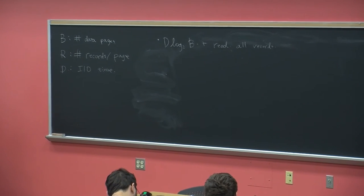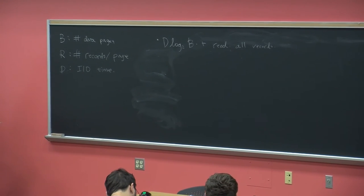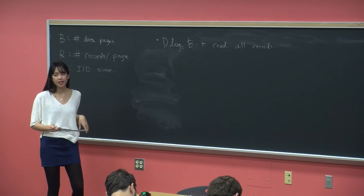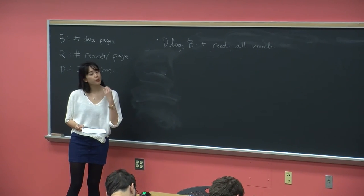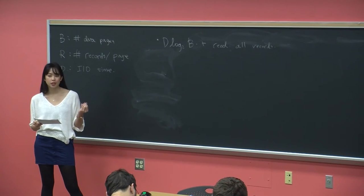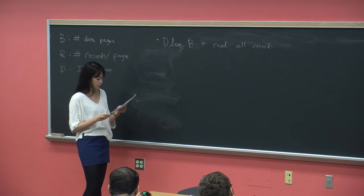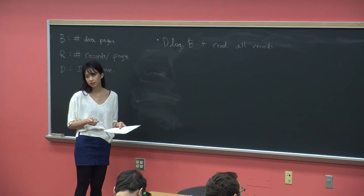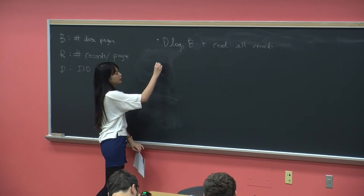Okay, let's think about insertion. What do you think of insert? This time, could it be as simple as heap file, where we just append it at the end? Or we cannot do that anymore? Because this time we are in sorted files, when you want to insert, where it is being inserted is actually important. So you want to start out by searching for the spot where you can insert. Right? So what would that be?